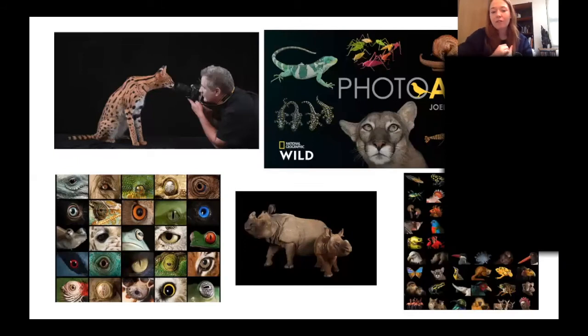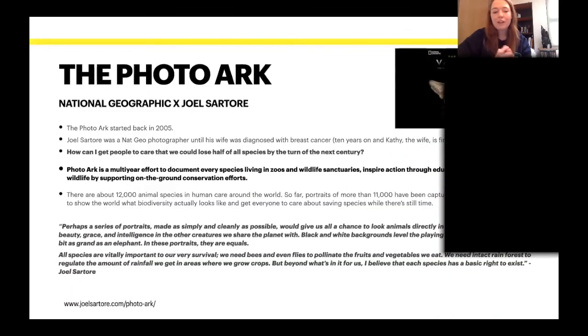Some examples of international groups using this photography as a way to raise awareness, to raise funds, and to help with conservation and biodiversity efforts. The first one that I just think is incredibly powerful is Joel Sartor and the National Geographic. Since 2005, Joel Sartor started this because his wife got diagnosed with breast cancer and he was a National Geographic photographer. Essentially he had to stop his career of traveling around the world and he didn't really know what to do with himself. And the wife is fine, as I said here, but since 2005, there have been over 11,000 species photographed by this group.